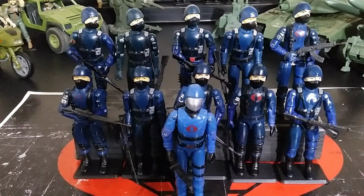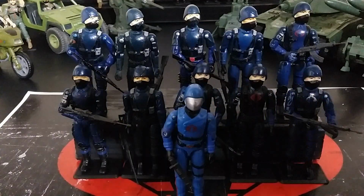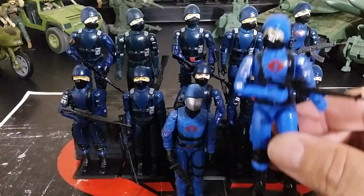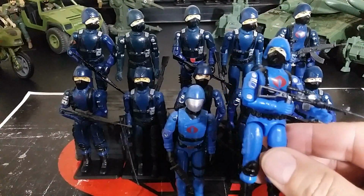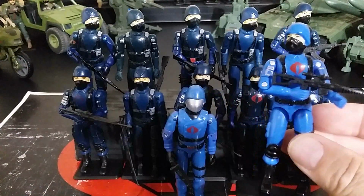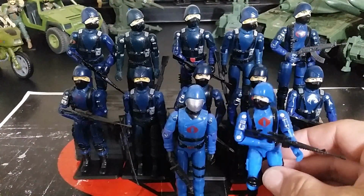All right, so this is all I was able to find over the last, let's say, 4 years that are in a reasonable price point for troopers. And a reasonable price point is like 25 or less. But this is what I think we're going to get from Super 7 when it comes. I think this is going to be the coloration. This is a black major, and he was like a $20 figure. But the coloration is more like the cartoon, and I think that's what we're going to get.